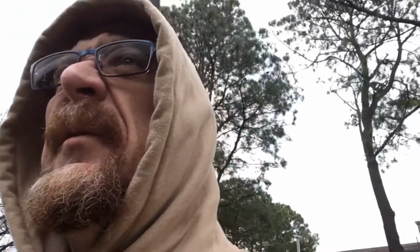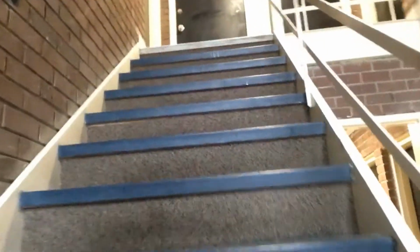Here's old 2038. Let's go in and say hey. And as you can see where that red chair is right there, that was my balcony. Did some cookouts for Labor Day, Memorial Day, 4th of July, stuff like that. But good old 2038. Always went in the door. Climbing steps.